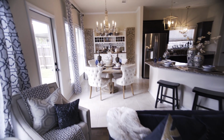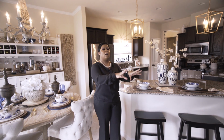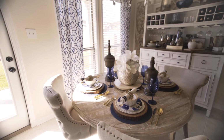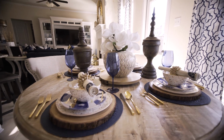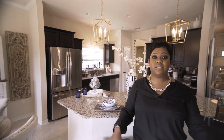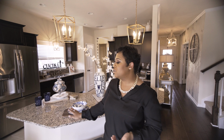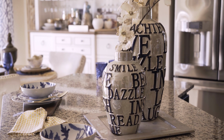So what I did with the kitchen and our breakfast nook, which is right over here, I wanted the blue to continue, again keeping with the same continuous flow. This is also to show people that you don't have to feel like, oh, because it's a separate room, I have to do something completely different. If it's an open space, you really can seamlessly flow your color from one space into the other. So I chose a lot of blue accents as far as my vases on my island.